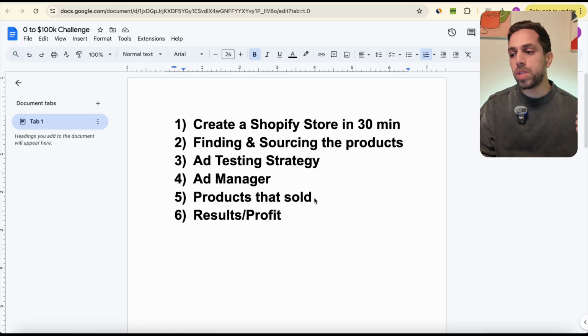Okay, as long as you're not using the right assets, you're trying to save here, you're trying to save here, and you don't use the right things, you're going to be wasting a lot more time and a lot more money basically doing random stuff. Okay, so let's move into the ad manager.